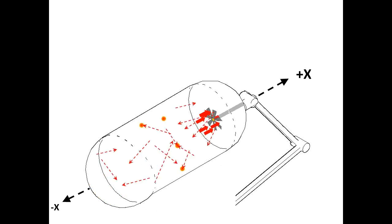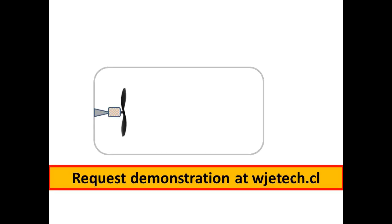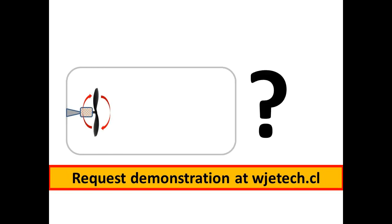But as they travel towards the rear end of the container, they collide with billions and billions of fast-moving molecules in random directions. Their vector direction is changed. No momentum is lost, it only changes direction. So what we are saying is that if we have a closed box with a propeller inside and we spin the propeller, the box will move. This at first may sound ridiculous.